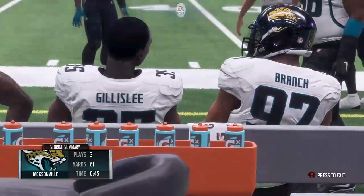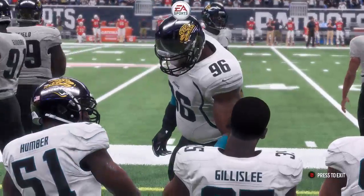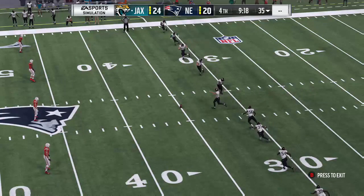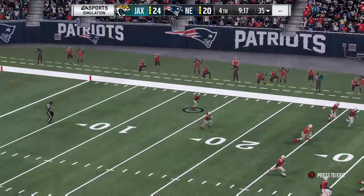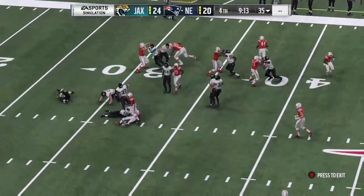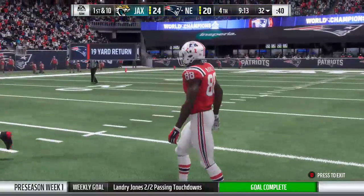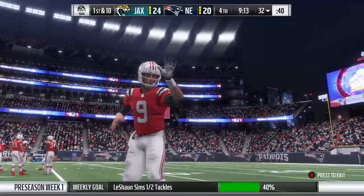The drive there only spanning 3 plays, and it results in a touchdown for Jacksonville. Here's Myers now to kick it away. Isaiah McKenzie now on the return. And they're going to start this drive in pretty good shape as they get it up past the 30. Now the Patriot offense set to take over again.